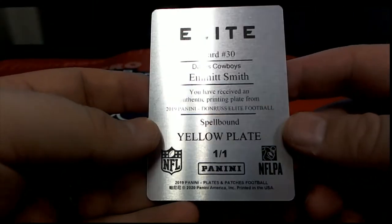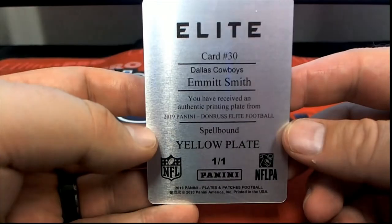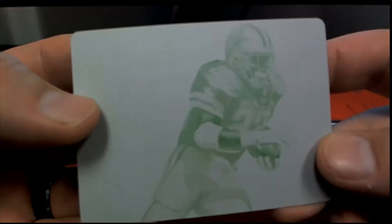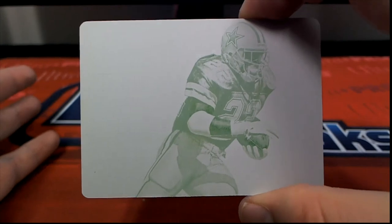Who's that, Emmitt? Nice, Emmitt Smith right there. Card number 30, Spellbound, yellow plate from Elite Football 2019. Nice one for the boy. There you go, Rob. Rob L. Very nice. RL in the house. Nice hit.